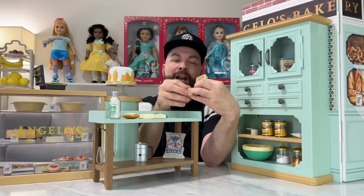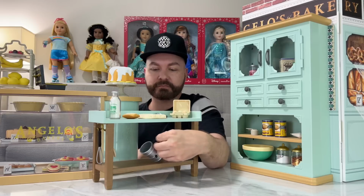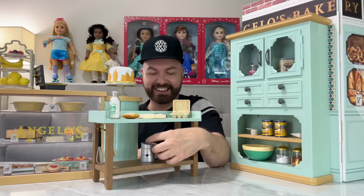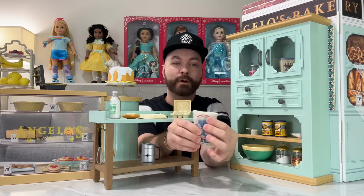I thought those at least came out, but I wouldn't know because I don't play with any of this stuff. I just dust it off every couple months. She's got her sugar, what do you call that thing? It's not a grater, but a sugar sifter. And this little bag of flour that's just a little pillow.